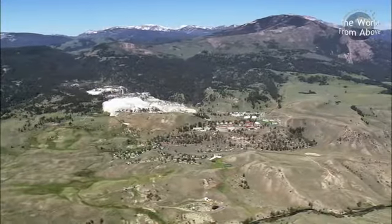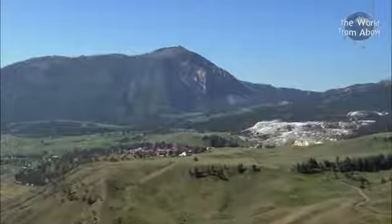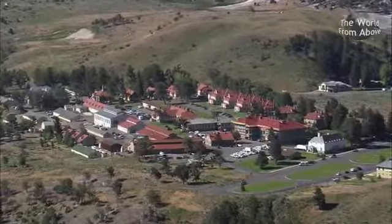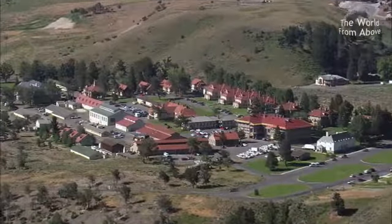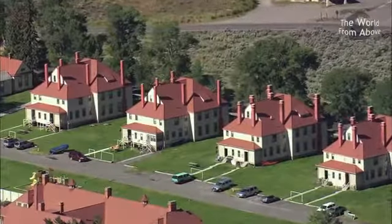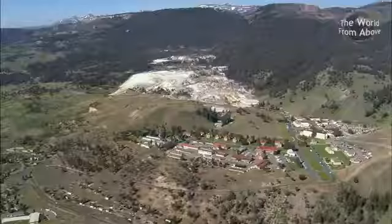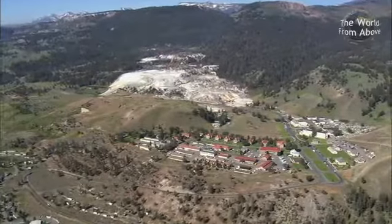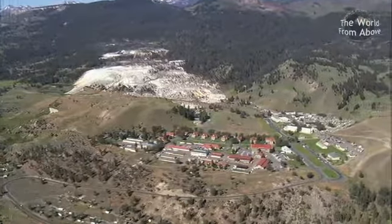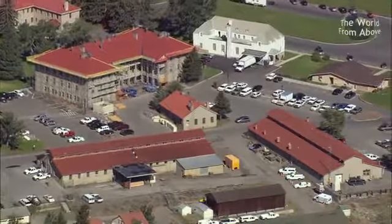Nestled between Mount Everts and the Mammoth area, about 8 kilometers from the north entrance, is Yellowstone Park's headquarters. A series of red-roof buildings constructed in the late 1800s and early 1900s. For most of its early existence as a national park, Yellowstone was operated by the US Cavalry, with this area serving as an army post for 32 years. The stone buildings house 400 occupants.